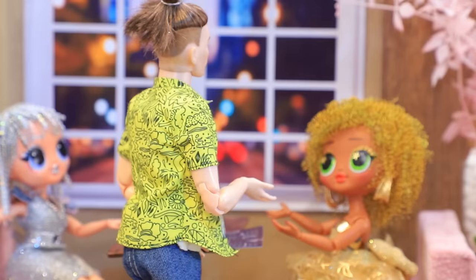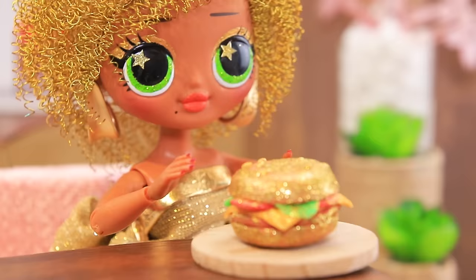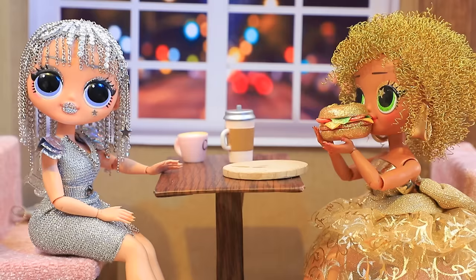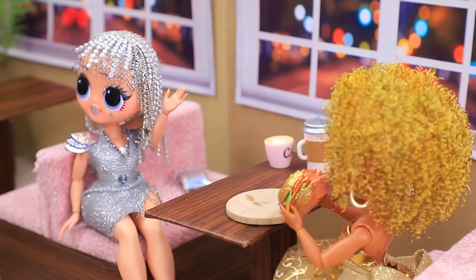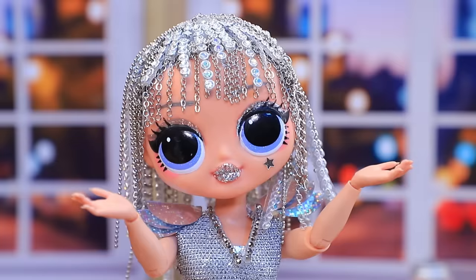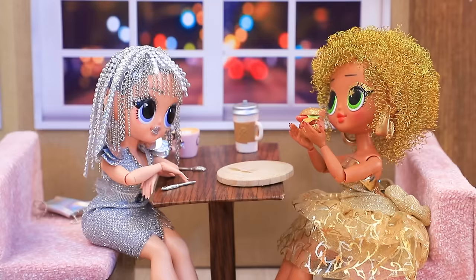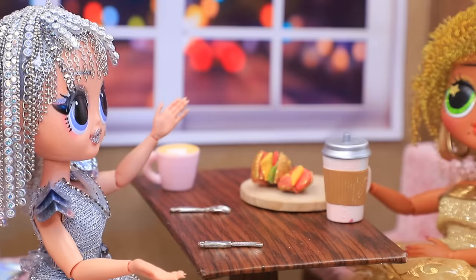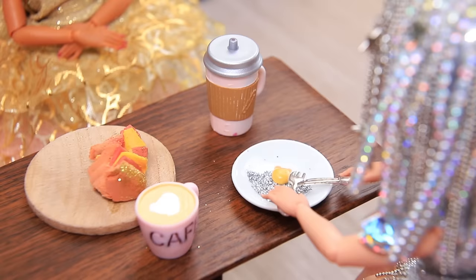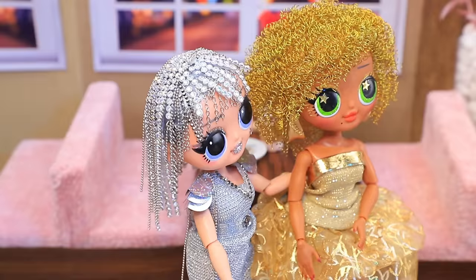I'll have a burger. And I will have fried eggs. Oh, this gold burger is delicious. I can't wait for my order. Here are your fried eggs. That's not right. I ordered it with silver seasoning. Can you replace it real quick? I'm so hungry. Here, that's much better. It's delicious. Everything was so tasty. I think we ate too much. We need to walk it off.